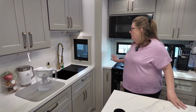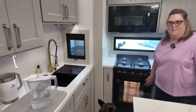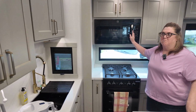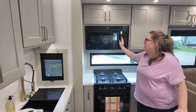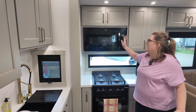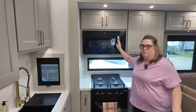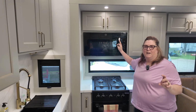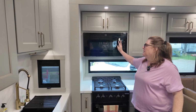So we have used our range a lot. We have not actually used the oven at the bottom yet at all. But we've used the microwave daily, multiple times a day. And the microwave is a microwave, air fryer, convection oven. We've used all three of the modes. We're still having a little bit of issues with the convection oven getting things to bake completely because it only goes up to 400 degrees.